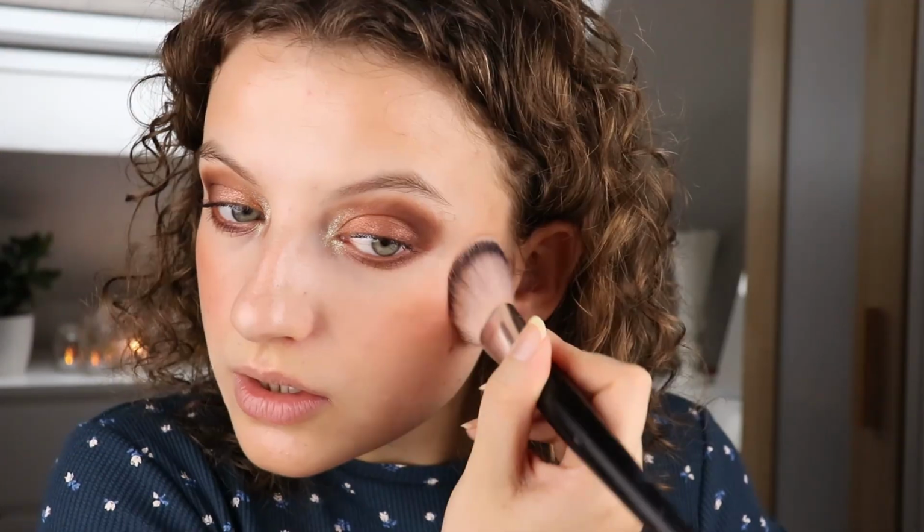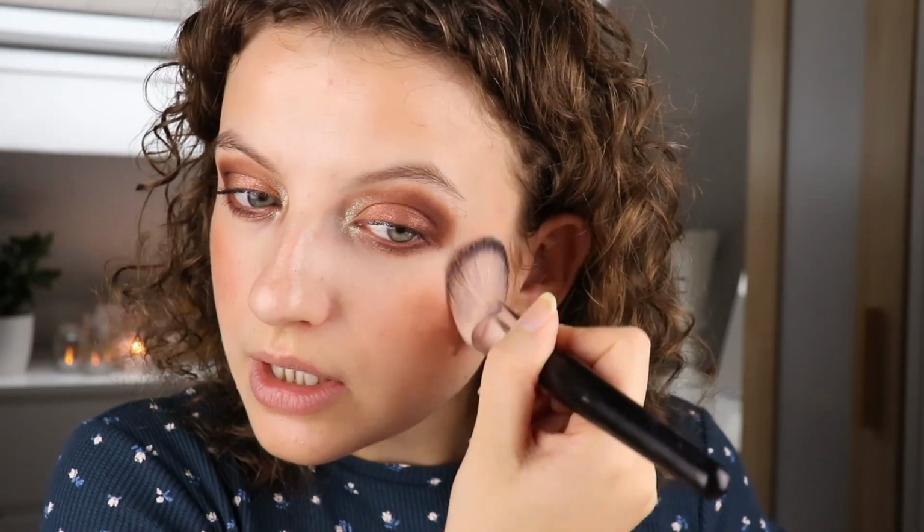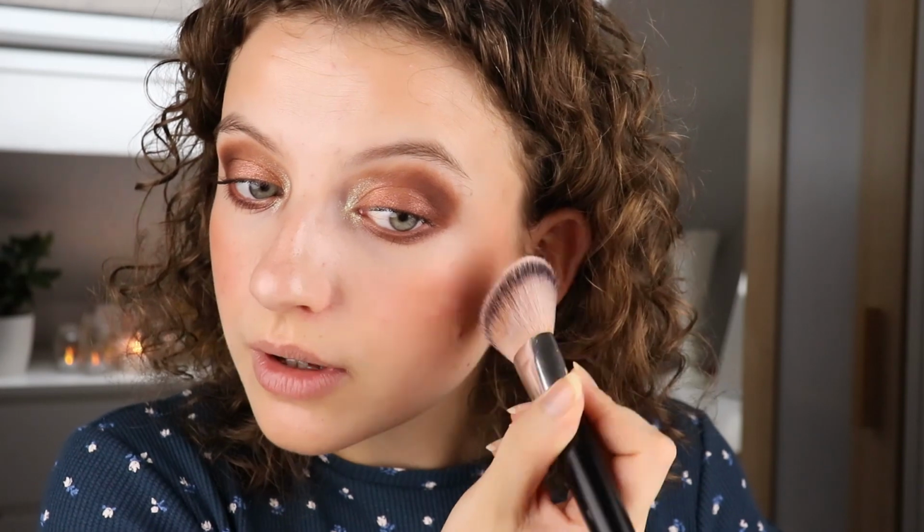I do feel like this side looks like it has a bit more color to it. So I'm gonna apply a little bit more to the other side. Just make this even. It's just such a nice warm pink shade. I've used it a couple of times. I actually reached for this one.